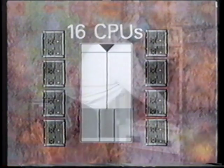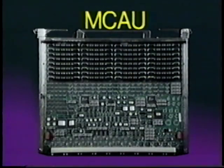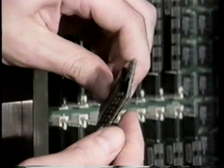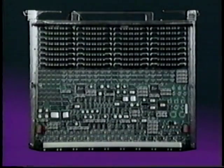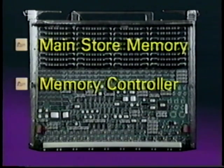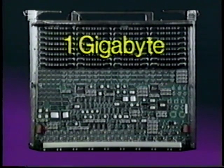The system memory, DRAM, is located on the MCAU board. The MCAU board is another type of board housed in the core cabinet. Memory SIMs are installed on the board in banks. Each MCAU combines main store memory, memory controller, and array on the same board. This new architecture provides multiple controllers for multiple arrays, another factor contributing to increased speed. Each MCAU can accommodate up to 1 gigabyte of memory.